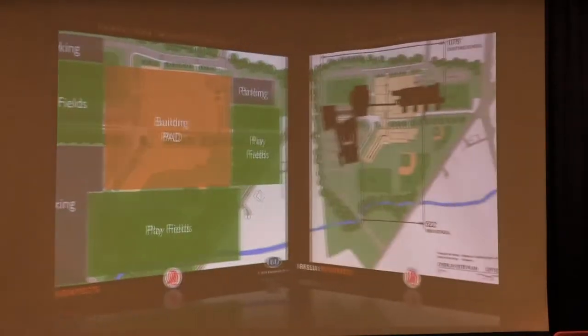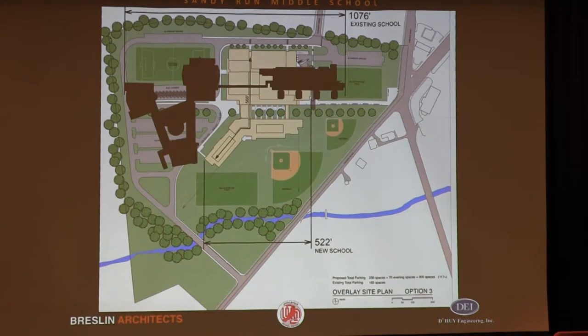Next slide. We feel this is an interesting slide for people because it shows you the relative distances. The black is the existing middle school and annex superimposed on the site plan for the new school. And if you went from one side of Sandy Run to the other side of the annex, it would be 1,076 feet, the way the crow flies. Not walking through the cars, it would be longer. That's a pretty long distance for a school.